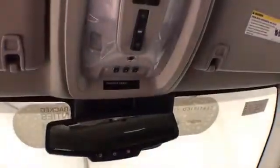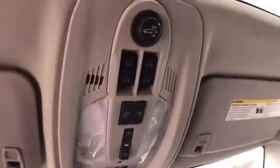Large glove box with all the paperwork. Overhead auto dimming mirror, HomeLink transmitter for garage door opener, liftgate, and moonroof control.